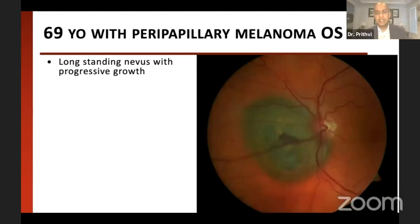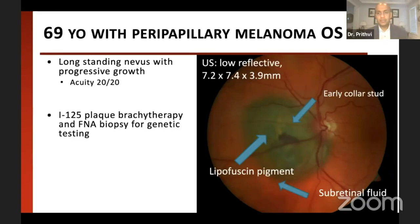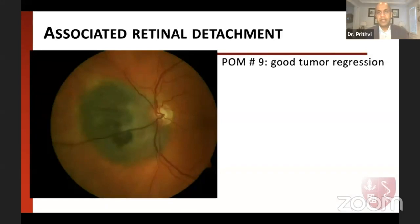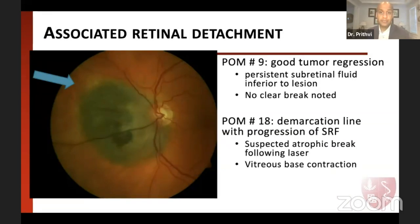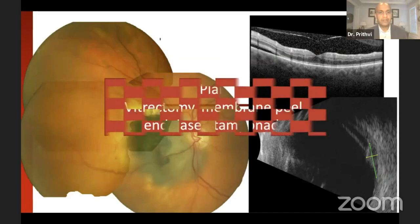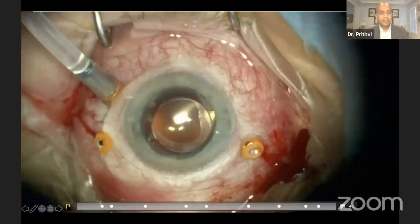Here's a 69-year-old patient with a peripapillary melanoma that was treated with brachytherapy. The visual acuity is quite good, and had adjuvant transpupillary thermotherapy as well. There's good tumor regression, but there appears to be persistent subretinal fluid and a demarcation line where we suspected that there was an atrophic break.